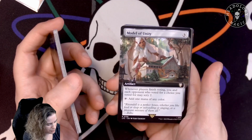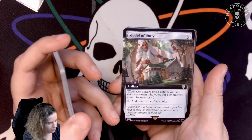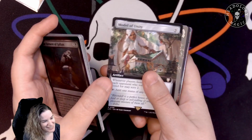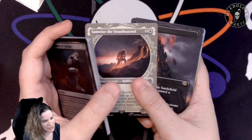Model of Unity. Okay, from the EDH. Whenever players finish voting, you and each opponent who voted for a choice you voted for may scry 2. Add one mana of any color. That's cool. Okay. All right. Neat. I don't know that that has a place in any of my decks, but that's pretty cool. Samwise the Stout-Hearted. Yeah.